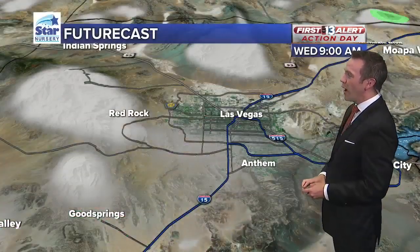Another quick check of your forecast. Want to time out the rain chances that have caused us to issue a 13 first alert action day. Dry this morning, so hopefully a quiet Wednesday morning commute. Mostly cloudy out there, chilly in the 50s. As we head past 10 in the morning, that's when showers will fire, most likely near the mountains. But as we head into the afternoon, can't rule out a passing shower or thunder shower here in the valley.